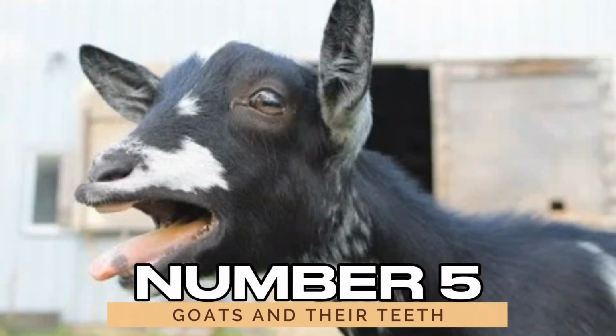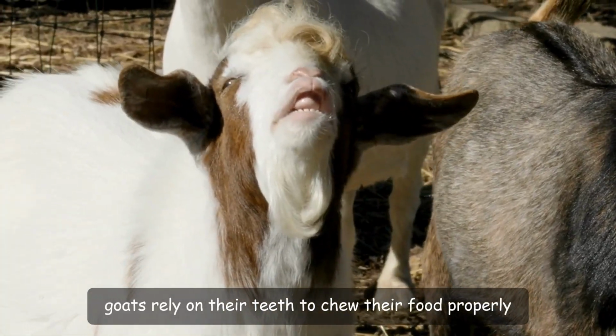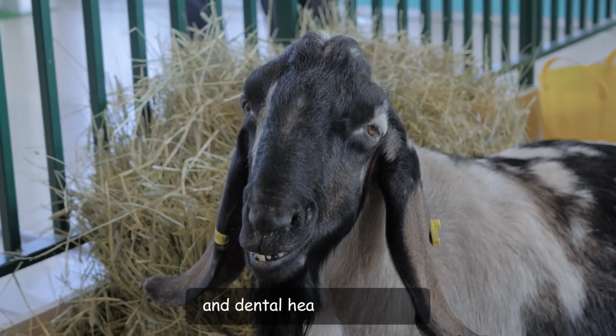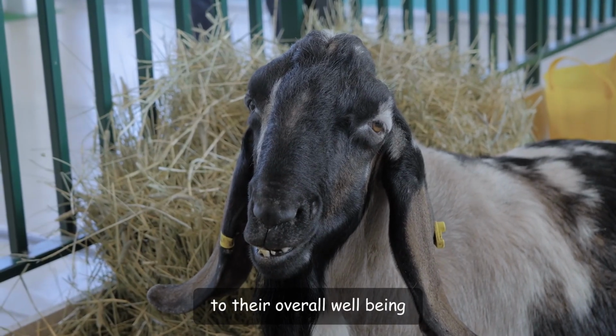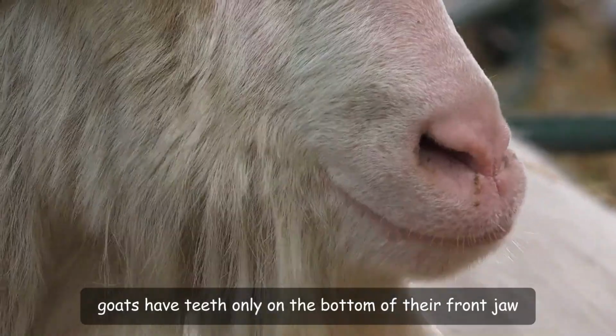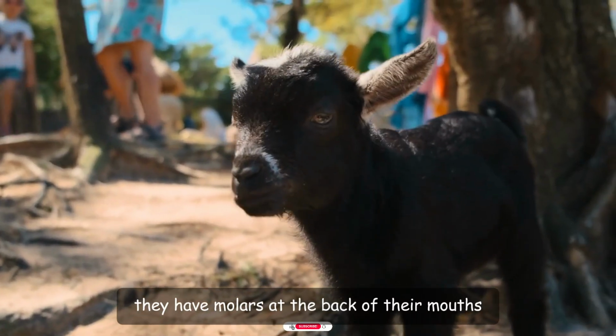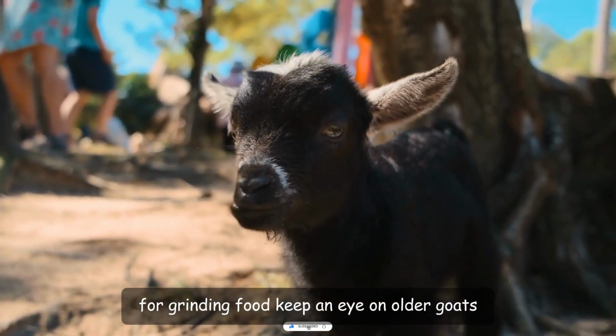Number 4. Goats and their teeth. Goats rely on their teeth to chew their food properly, and dental health is critical to their overall well-being. Goats have teeth only on the bottom of their front jaw, with a hard dental pad on the top. They have molars at the back of their mouths for grinding food.